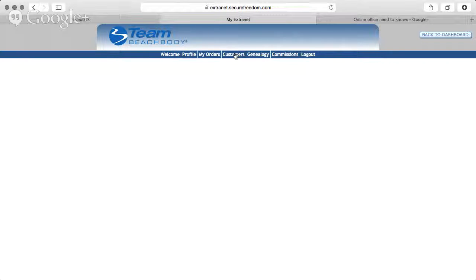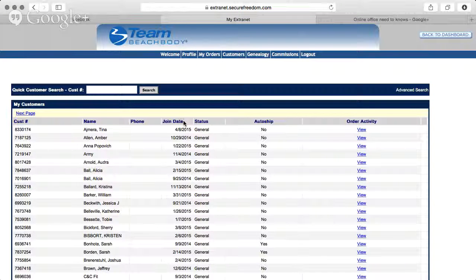Okay, customers, it'll keep track of all your customers. It'll show you when they signed up. It'll show you if they have auto ship for their Shakeology or any other supplement. And if you click view for order activity, it will also show you everything they've previously ordered since they signed up.